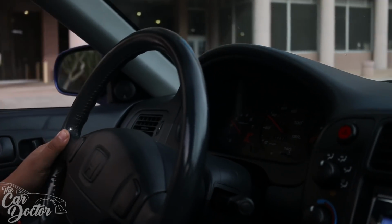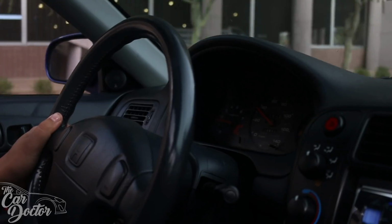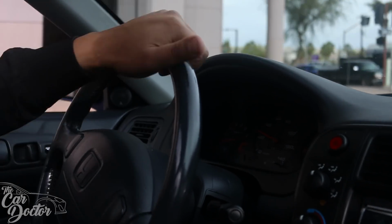The only thing that I do have as a complaint with the seats is that when I try to take a corner fast, I do tend to slide out of the seat. So I just have to take the corners a little bit slower, which is fine because it's my daily. I'm not gonna be racing the car around town or driving crazy. That's the whole point of having a daily.